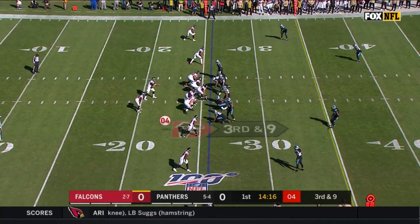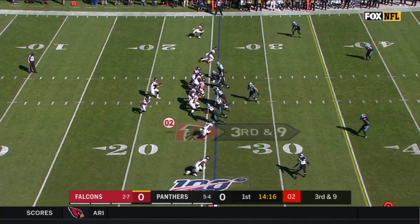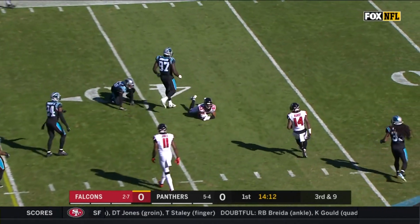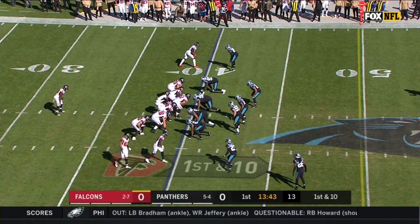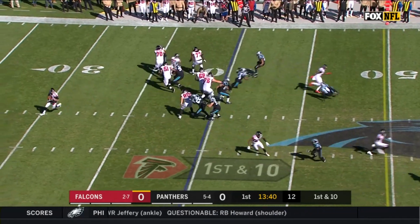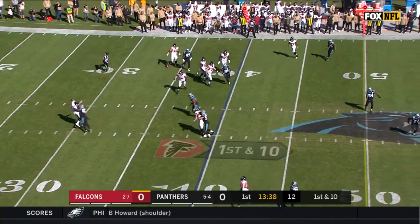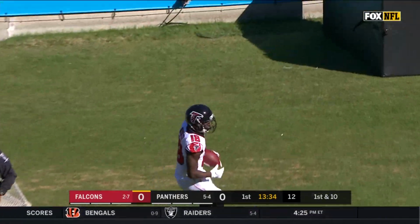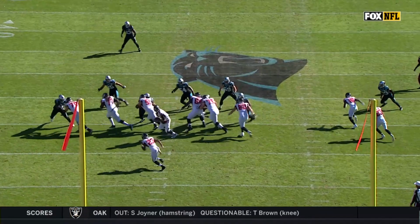Showing blitz are the Panthers. One of them comes, and the pass on third down is complete to Russell Gage. Hill comes back to the lineup, and a play fake, and Ryan is going to get hit as he goes deep, and the pass is going to be caught by Calvin Ridley. 4 yards for Panthers now.